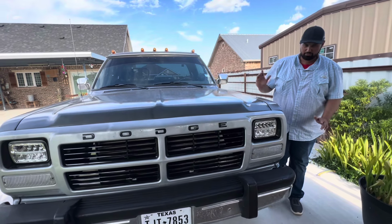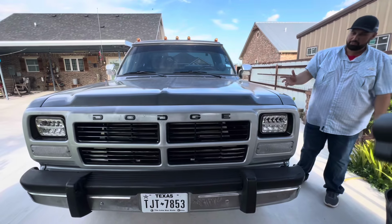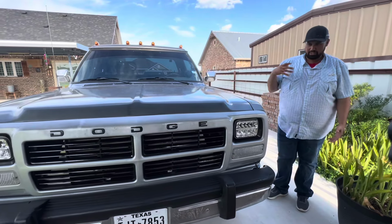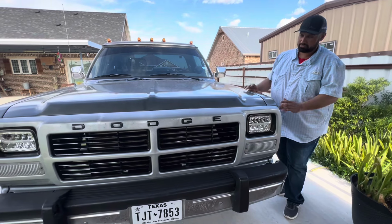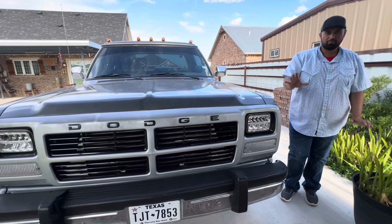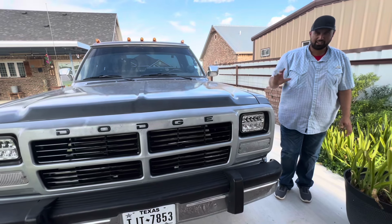Like I said, it's a real nice truck. I mean, it's not perfect. These are older trucks, but it has the patina look. I really dig this type of style. That's mainly what I like to build, these patina looking trucks. Shiny paint looks nice and all, but I just like the patina.